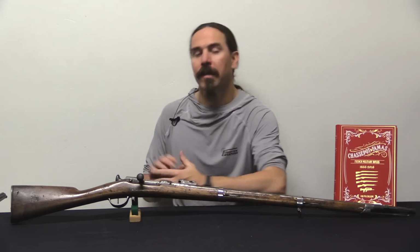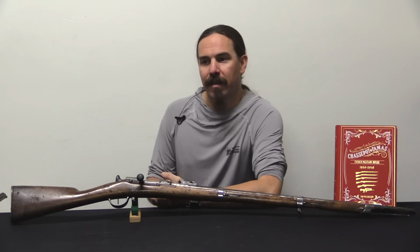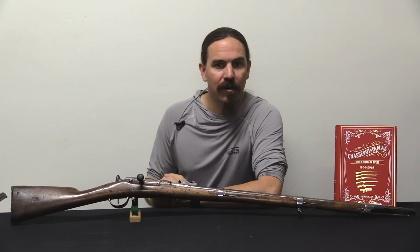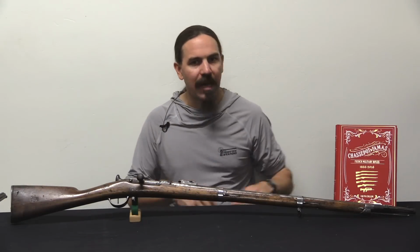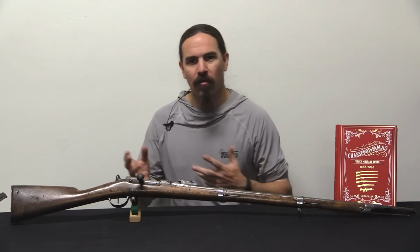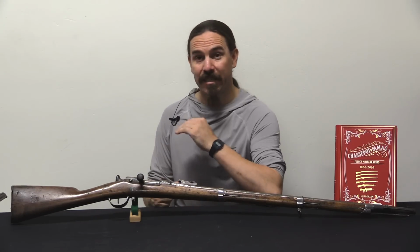And so what happens is in 1868, the general in charge of the French troops in North Africa, General Marguerite, brings in a bunch of standard Chassepot rifles for his guys to experiment with. Is this going to work for the cavalry? Do we need to change anything? How are we going to work with this new rifle? And the conclusion they come to is, it's a great rifle.